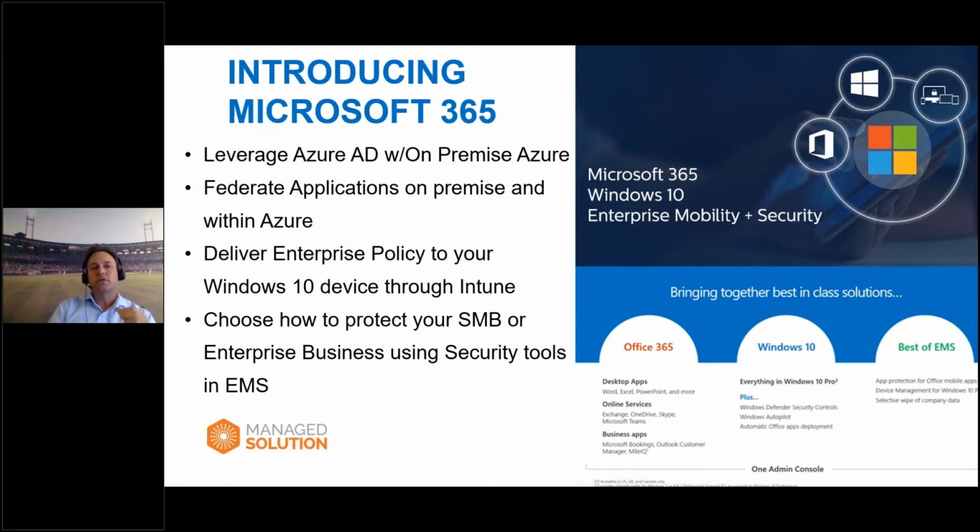So Microsoft, back to this, introduced Microsoft 365, which encompasses the Office 365 suite, Windows 10, the operating system, and then EMS, all of their security tools. So it's kind of all in one, the business in a box, if you will, or sometimes I would say the kitchen sink. What they've done there is allowed you to run parts of this with an Active Directory on premise, like I showed you in a previous slide, run your Office 365 environment, deploy applications down to your Windows 10 desktop, and then secure those applications. That's the concept of what Microsoft 365 is, and how to have this enterprise approach to business, but have everything all in one package.